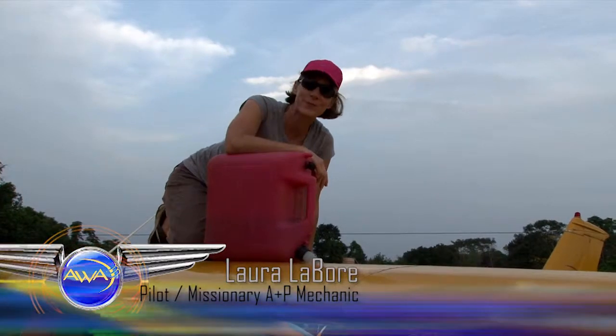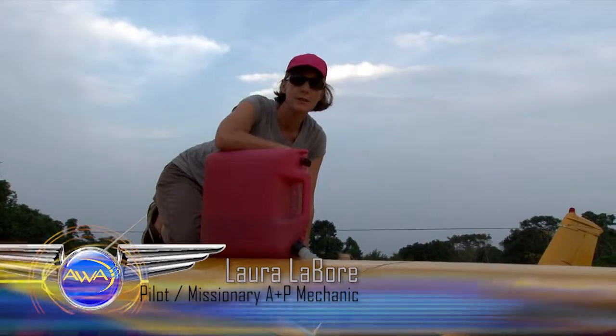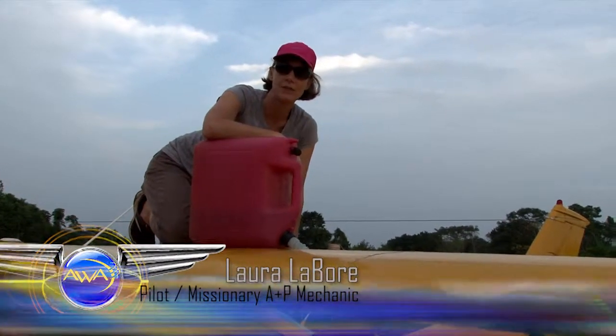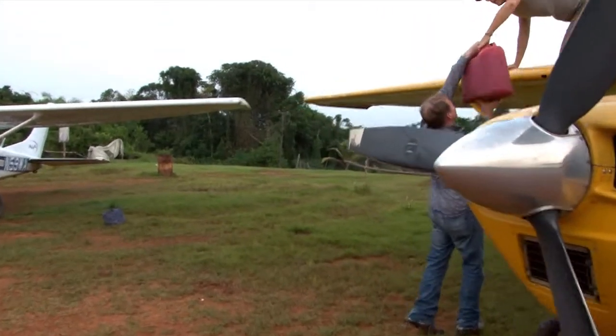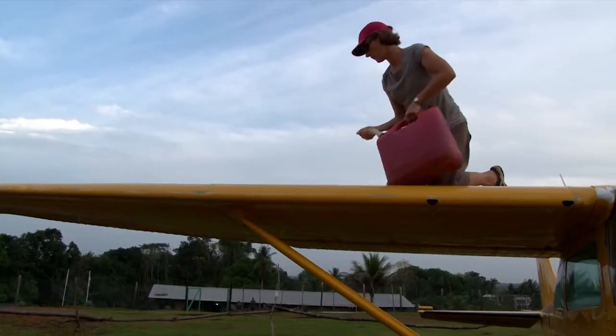It's a hassle. Sometimes we'll take it off of this plane and then just go and store it in barrels. And then as we need it, we just kind of stockpile it and then use it as we need it. Laura Labor is one of the pilots in Guyana, but she is also an A&P mechanic.